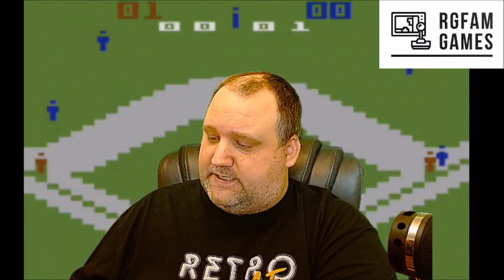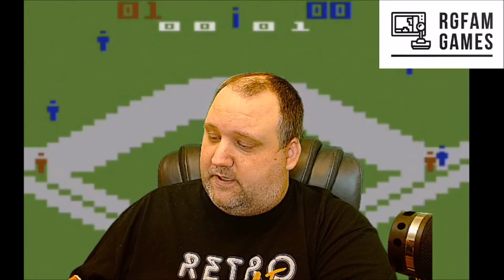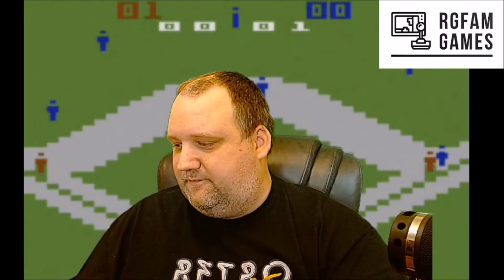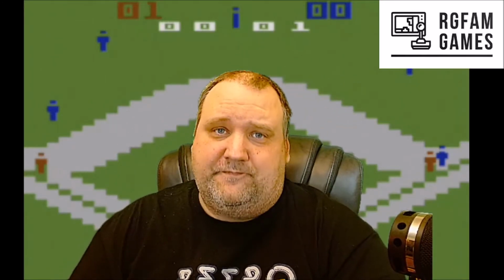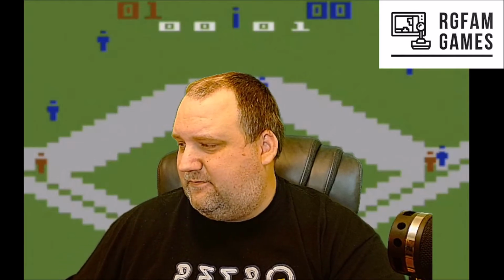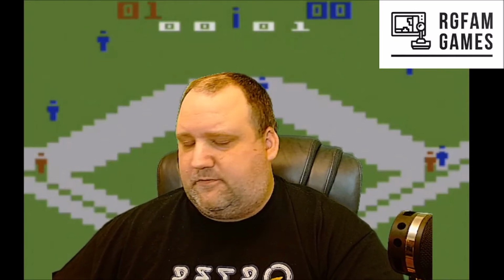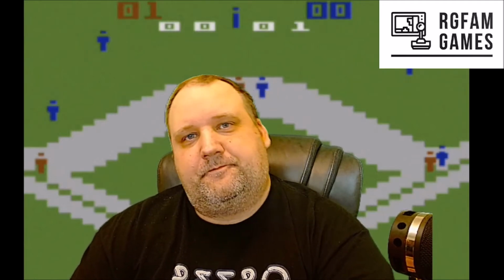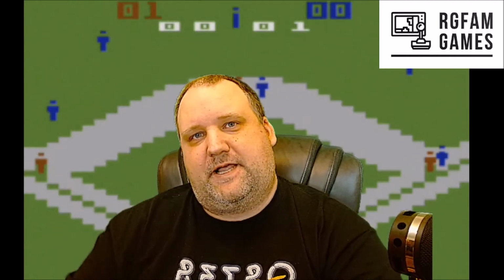Still has a KB Toy sticker on it though. It was originally $27.99 at KB Toy Store, then marked down to $13.99. But I'll be on the lookout for a better box. But still, very cool to have. I couldn't resist it. It wasn't cheap, but worth it. And that's my Atari 2600 games that I got.